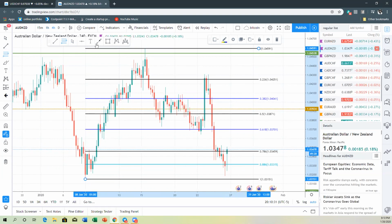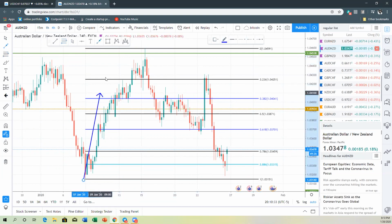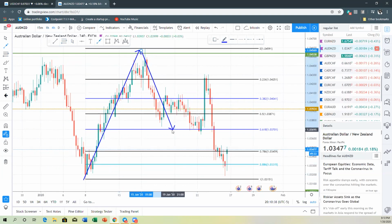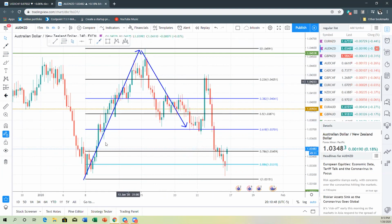So what I'm looking for is my right. This is my impulse leg, which is the first move. Second move is my retracement. You see my retracement comes down to 618. That means I'm automatically looking for a Gartley pattern, like off the rip. It hit 618 right here. Do you see that? So you got impulse leg, first move, second leg is retracement, third move, pushing up.